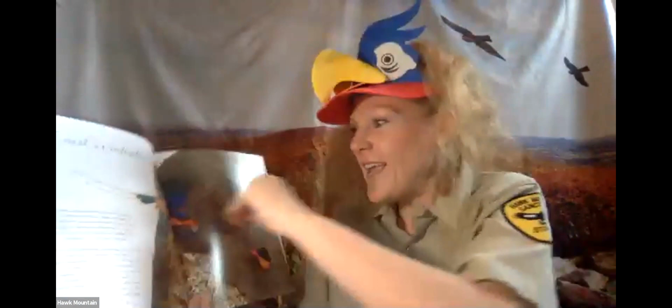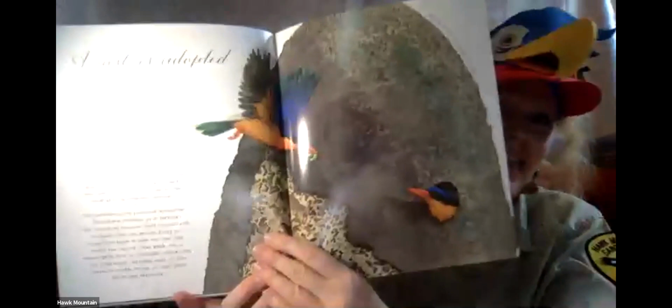And here we have a buff-breasted paradise kingfisher, and they actually lay their eggs in a termite mound. They fly really fast into the termite mound to make a hole in the mound with their beak, and that's where they lay their eggs. That's their nest. Lots of food in there for the babies, all those termites.